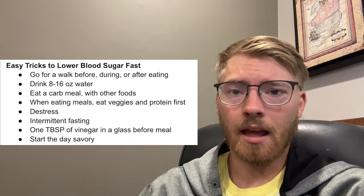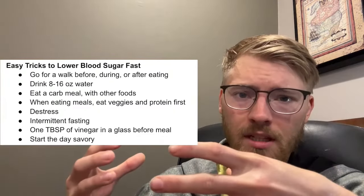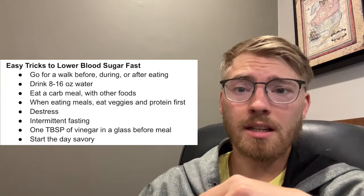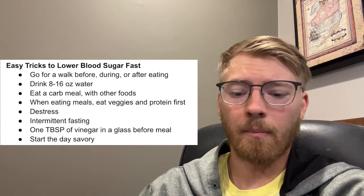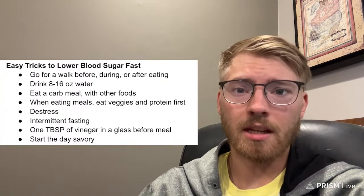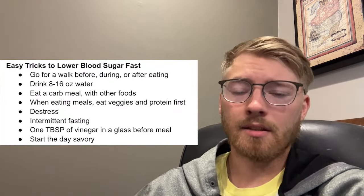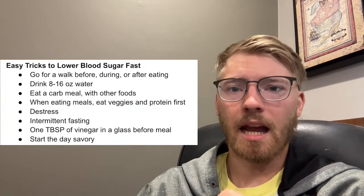When you are eating a meal that's high in carbs, make sure to eat other foods with it. When you combine other foods together with a high carb meal, you are actually lowering the overall effect that carb will have on spiking your blood sugar. So instead of just eating a potato, you would ideally eat a potato with some non-starchy vegetables, so carrots or broccoli, and maybe some protein. Because not only is that fiber from the non-starchy vegetables going to lower your blood sugar and keep it in check, but also that protein, when combined with the non-starchy vegetables and that carb, is going to greatly diminish the effects it has on your overall blood sugar.